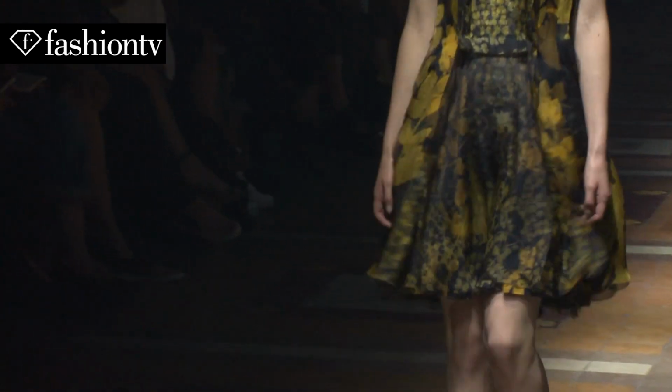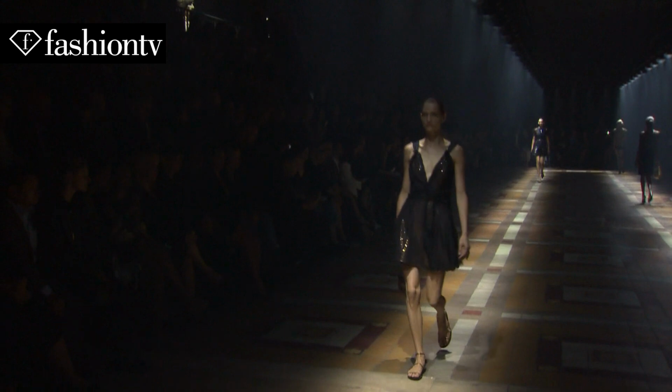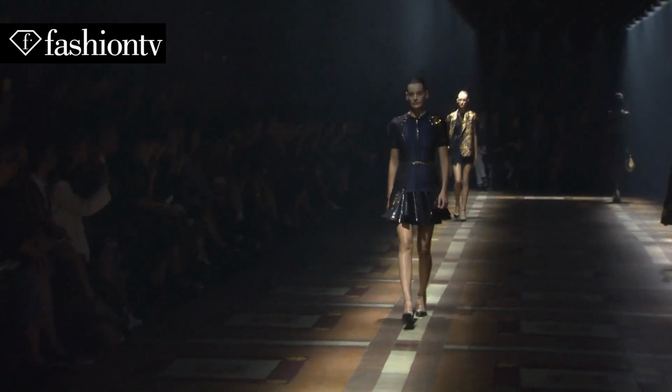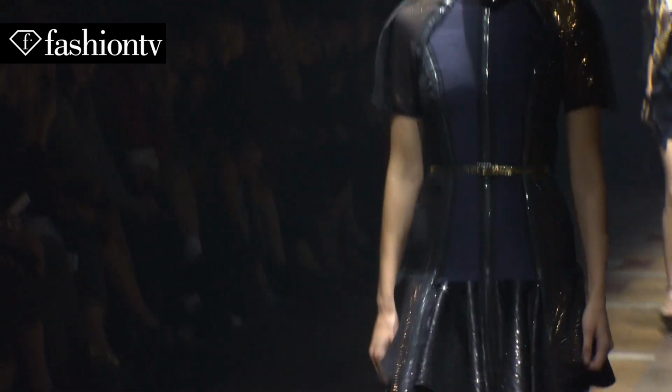They just had a sense of elegance, a sense of beauty, but also they had a sense of whimsy, and that's what he's so good at. He produces clothes that real women want to wear, regardless of age, regardless of size. And he has such a hand that produces really exquisite clothes.